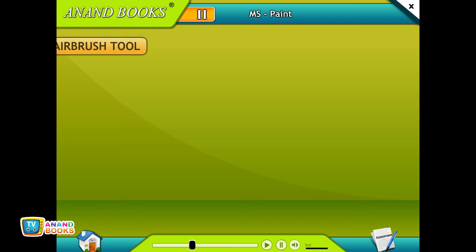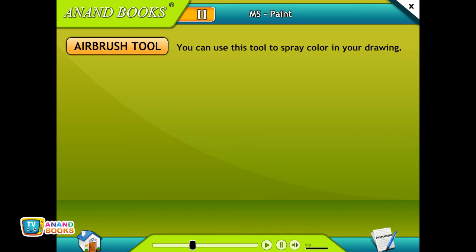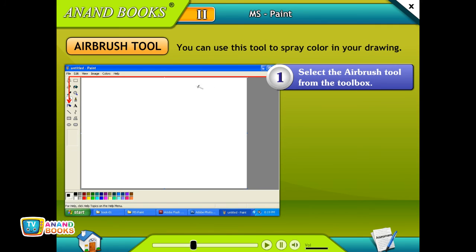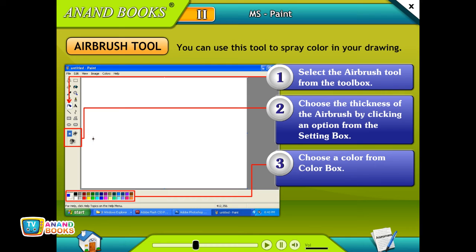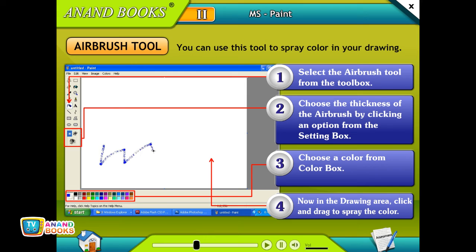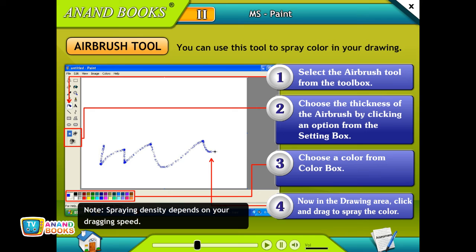Airbrush tool. You can use this tool to spray color in your drawing. 1. Select the airbrush tool from the toolbox. 2. Choose the thickness of the airbrush by clicking an option from the setting box. 3. Choose a color from color box. 4. Now in the drawing area, click and drag to spray the color. Note: spraying density depends on your dragging speed.